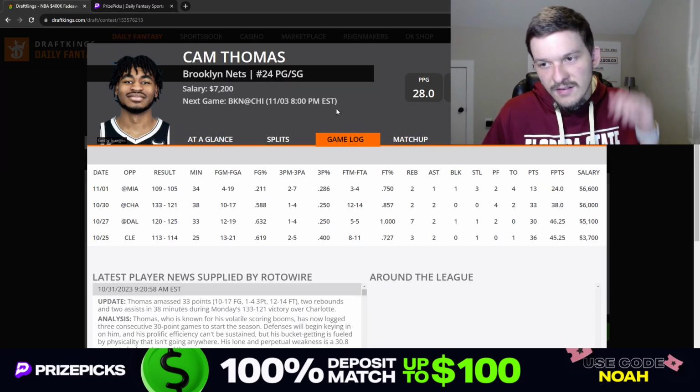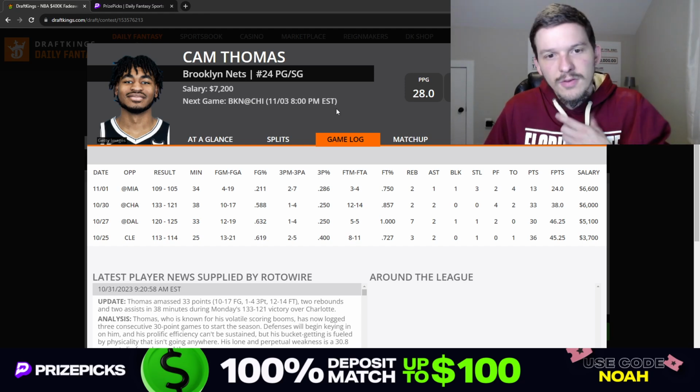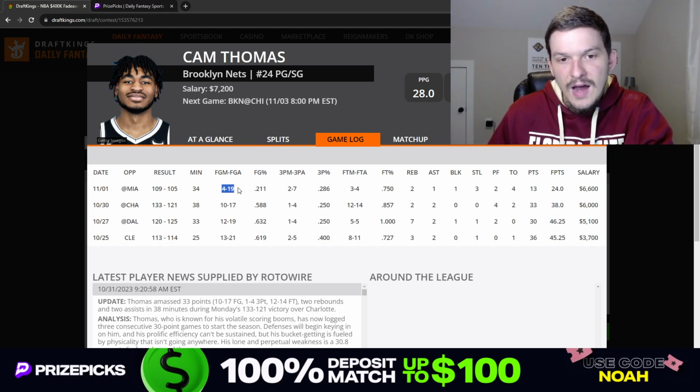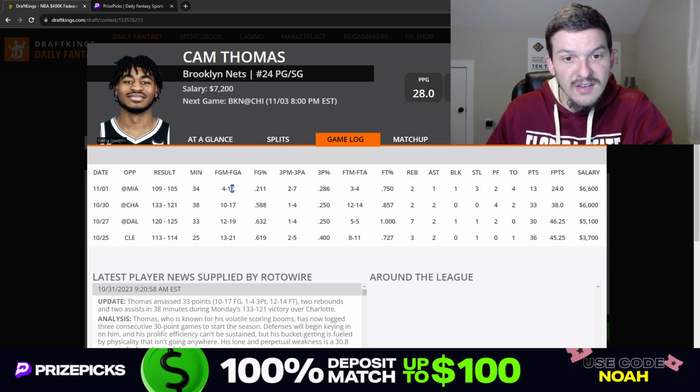Cam Thomas had a down game last game after going nuclear the first 3 games of the season. There's a couple positives, though, to take away from that performance. At least, I wouldn't say positives, but he shot 4 for 19. Obviously, it's going to be hard to have a good fantasy game when you shoot 4 for 19. But the positive is that he still shot the ball 19 times. He is just shooting the ball a ton right now. He is still playing a ton of minutes. If Dinwiddie remains out, I definitely think Cam Thomas at 7,200 is in play here.